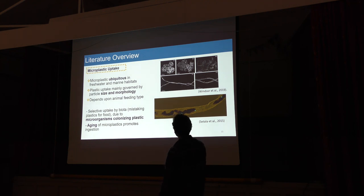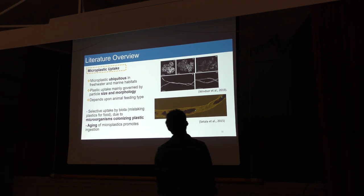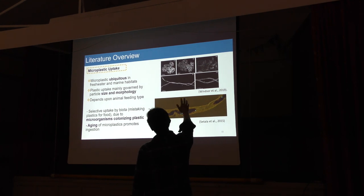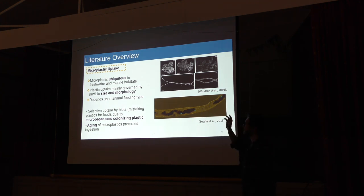And what we're looking at on this side here, on the top right, is some particles, some fragments, and some fibers, because there's a big difference between these.